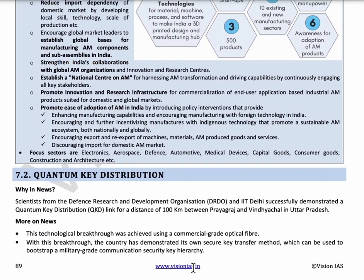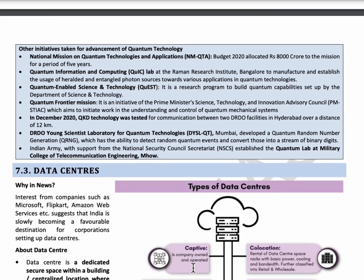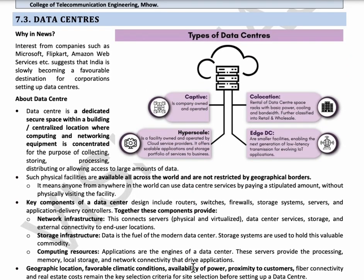The next topic is quantum key distribution. It is a highly secure communication technology that uses quantum physics. So it can be used for autonomous vehicle navigation, weather modeling and prediction, transportation planning, pharmaceutical development, secure financial communications, resource exploration, etc. So it is a secure type of technology. Next topic is data centers. Data centers are centralized locations where large amounts of data are collected, stored, processed and distributed.